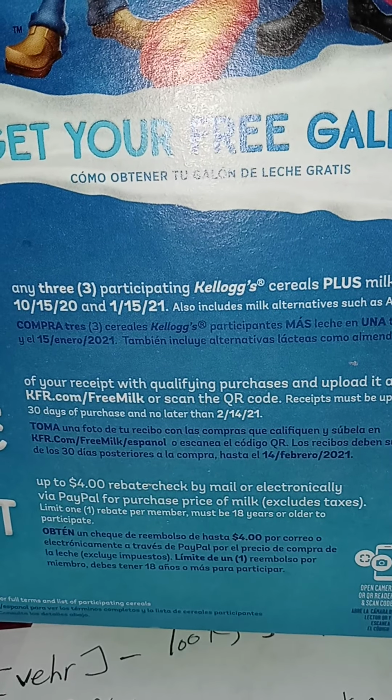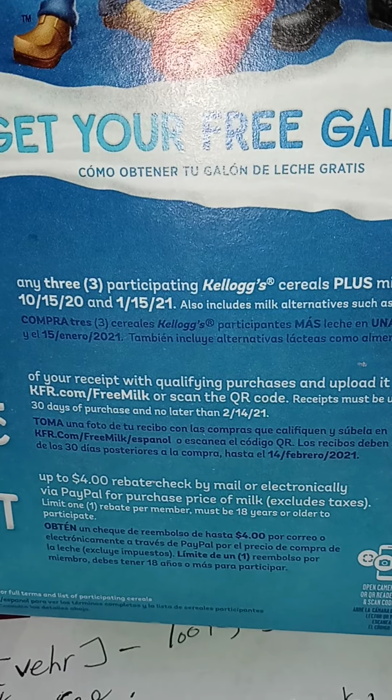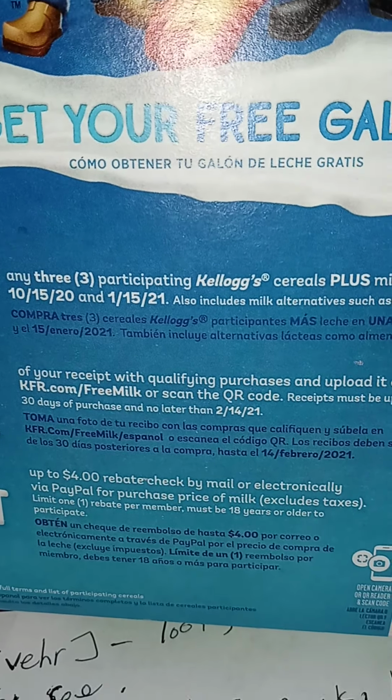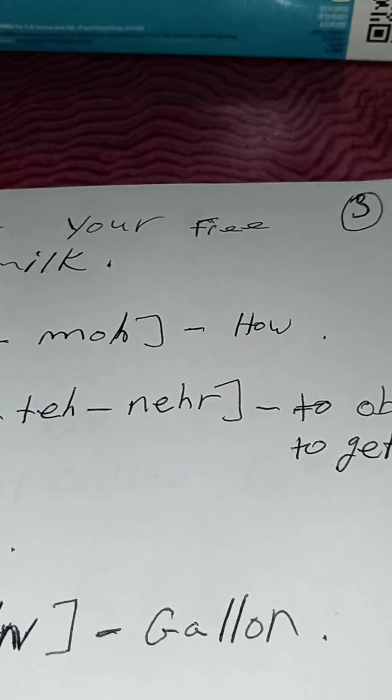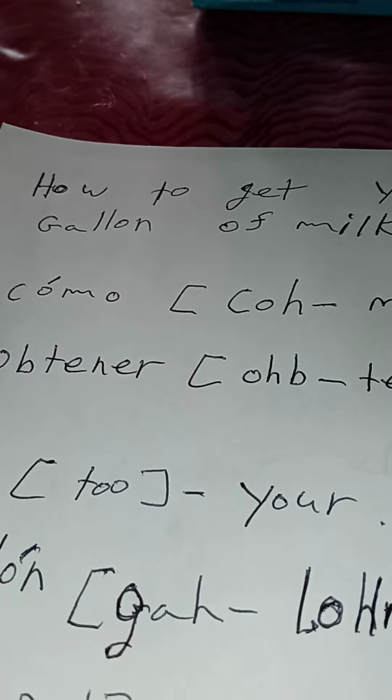¿Cómo obtener tu galón de leche gratis? Let's go down here. See if I can put this in a simple way for you. How to get your free gallon of milk.